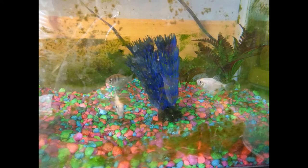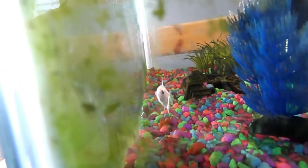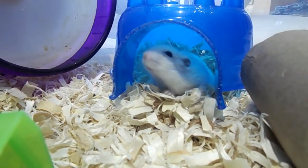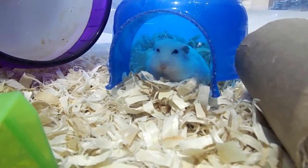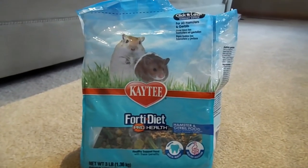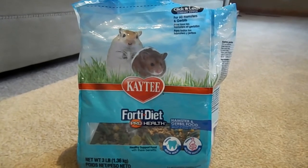In the morning, we feed our three tropical fish flakes. Every day we do check to make sure Bambi has enough food, and we feed her KT, hamster, and gerbil food.